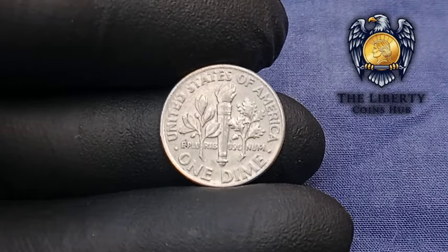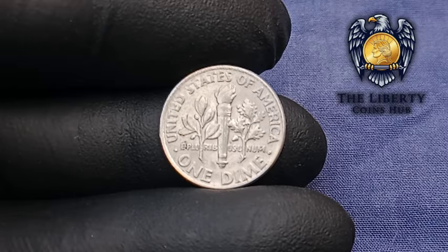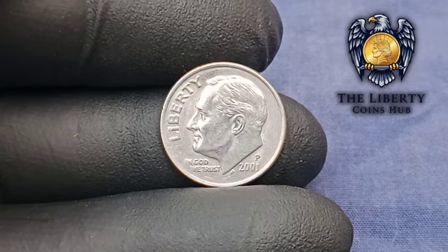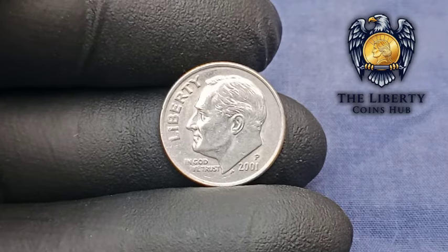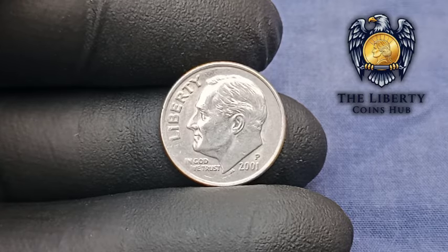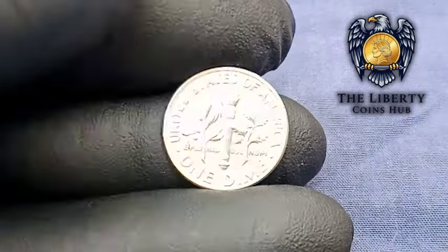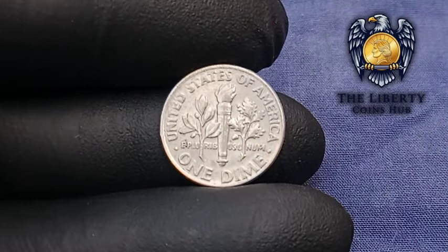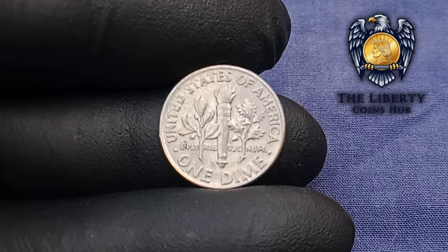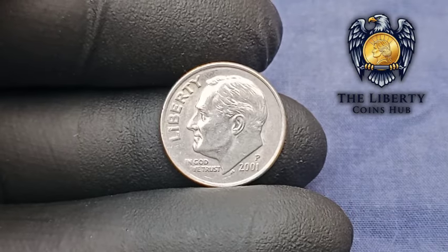He sent the coin to PCGS, and when their experts examined it, the response was almost immediate. They'd never seen anything like it. They spent 3 weeks conducting every test and verification procedure in their arsenal, bringing in outside consultants, comparing it against mint production records, analyzing the metallurgy, measuring every microscopic detail, and finally, they issued their certification. This was genuine, this was spectacular, and this was potentially the find of the century.